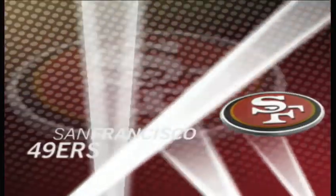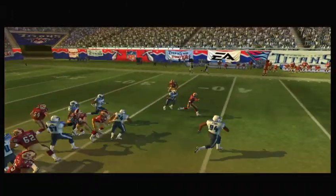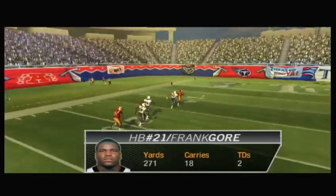You know, he's got some good moves, but he also has quick feet. He knows how to do the kinds of things you need to get into the open field. And in this play, he gets into the open field, and he picks up a lot of yardage.